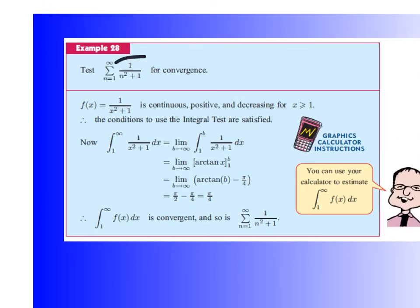This right here you should see and just immediately think arctangent from 1 to infinity. So I integrate from 1 to infinity. It's continuous, it's positive, and it's decreasing. Therefore, we can use the integral test.